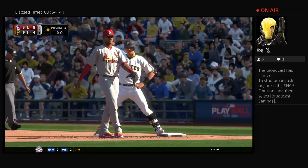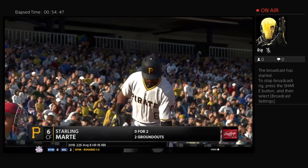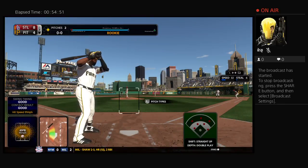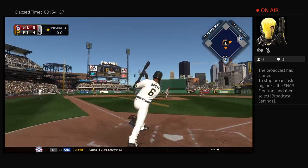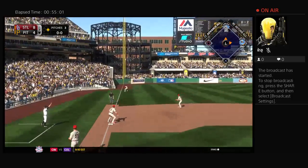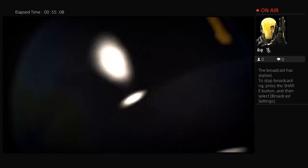Center fielder number 6, Starling Marte. Here's Starling Marte. No hits to this point. He's ready. Here's the first offering. Down the third baseline. And there's his first base hit in this one. Now this is cut and thrown to first. And he'll make it back to first as the throw won't get him.